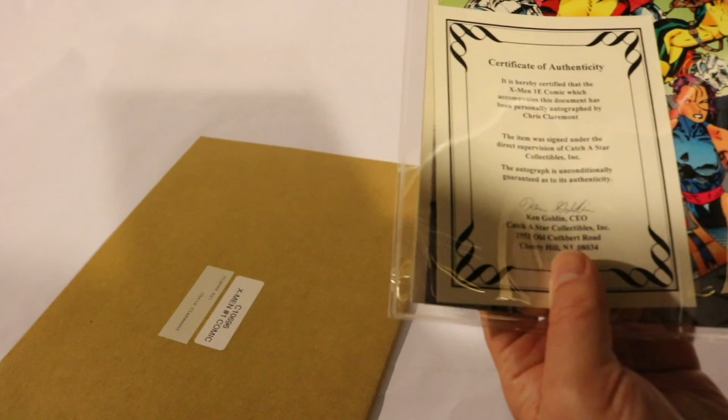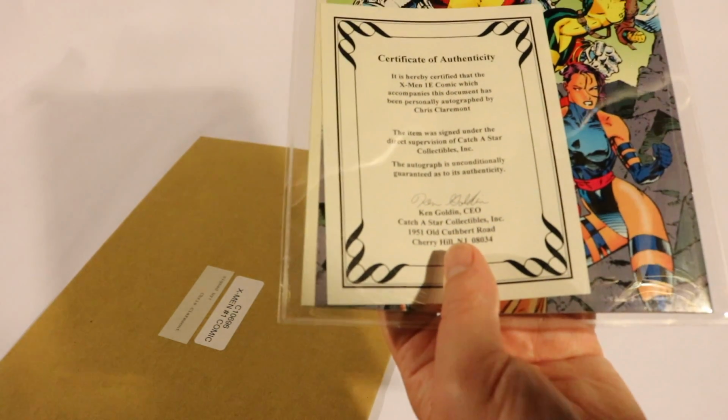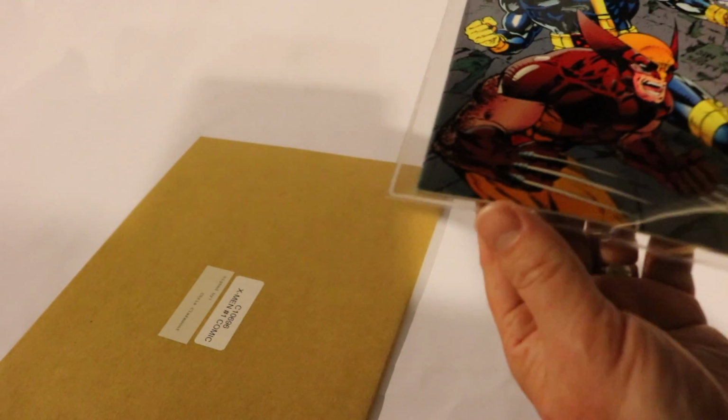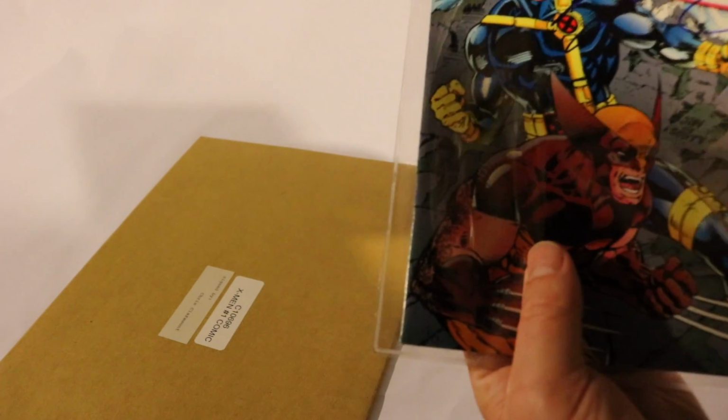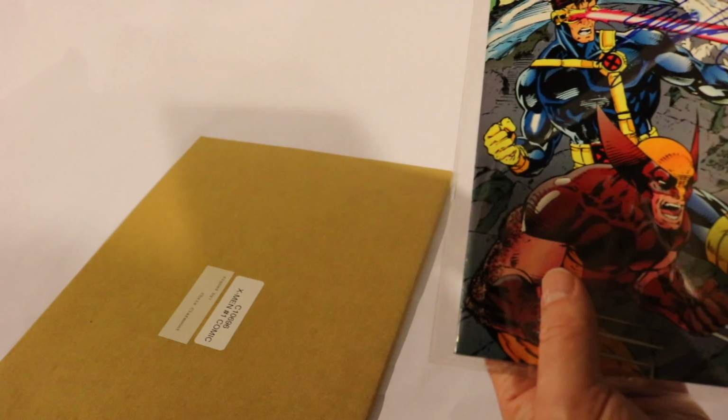This says, certified that the X-Men 1E comic which accompanies this document has been personally autographed by Chris Claremont. Doesn't say whether it's a limited edition or not, but that's that. And I think I do have this one too. Another one of this one.